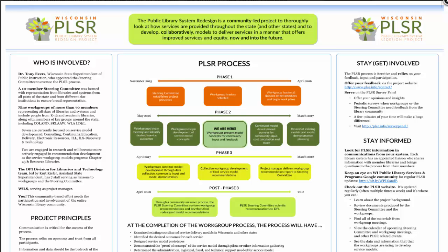Key elements of this process going forward continue to be the relationship building that individual librarians and board members are doing with the legislators in their home district. We're going into our biennial budget session after the first of the year. There are likely new members in both the assembly and the Senate.